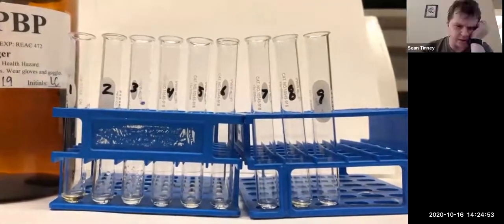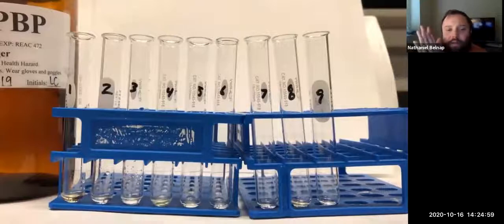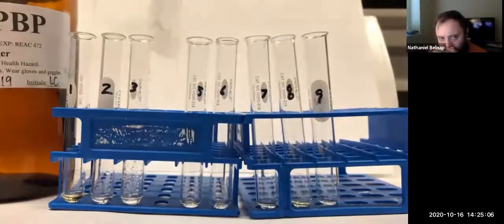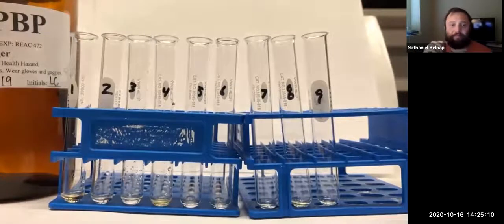Am I just blind, or is that last one, number 3, slightly yellow? To me, it looks more clear between 3 and 1. Okay. So number 4 definitely looks yellow.